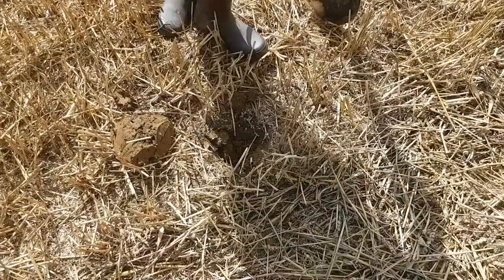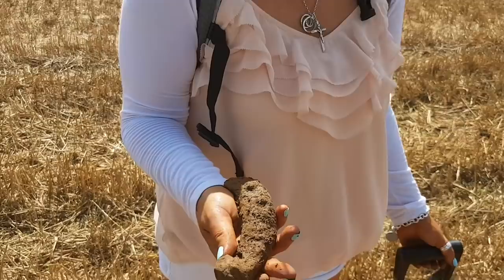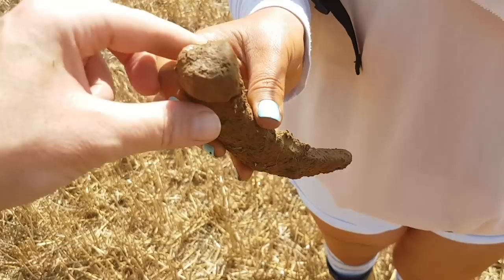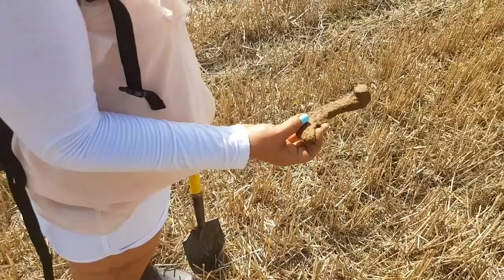So here we are looking for gold coins and hammered coins and half hammered coins from the 1300s, 1400s, 1500s. And you're happy with that find, are you? I am. What is it? Half a horseshoe, I think. It is, it's half of a horseshoe. A very big horse. That means I'm half lucky then. You are half lucky, but you need to be fully lucky. It's not good enough, Mazzy. Come on, step up your game.